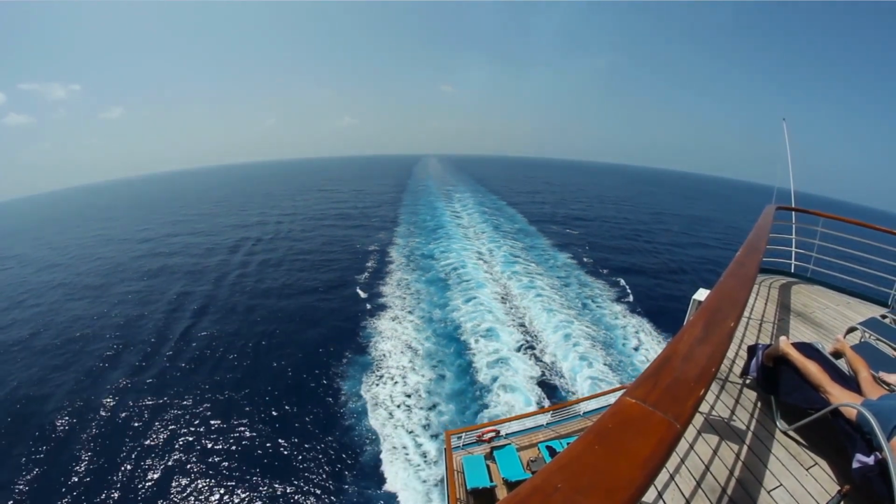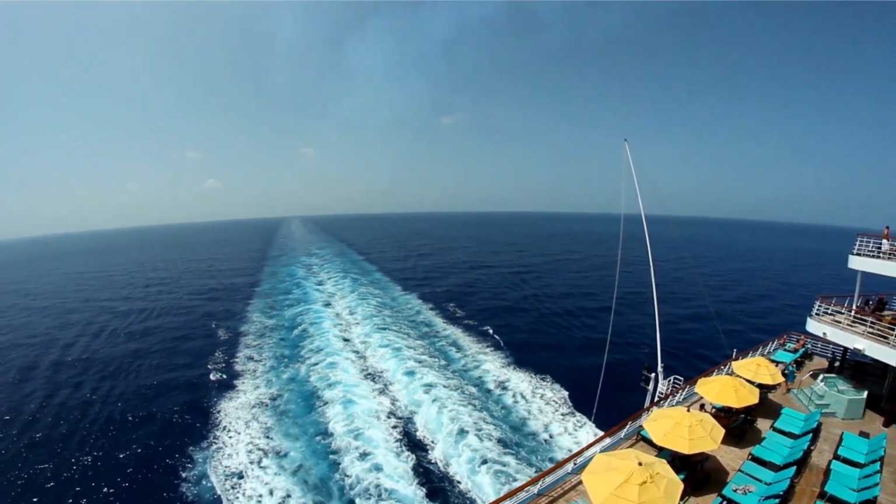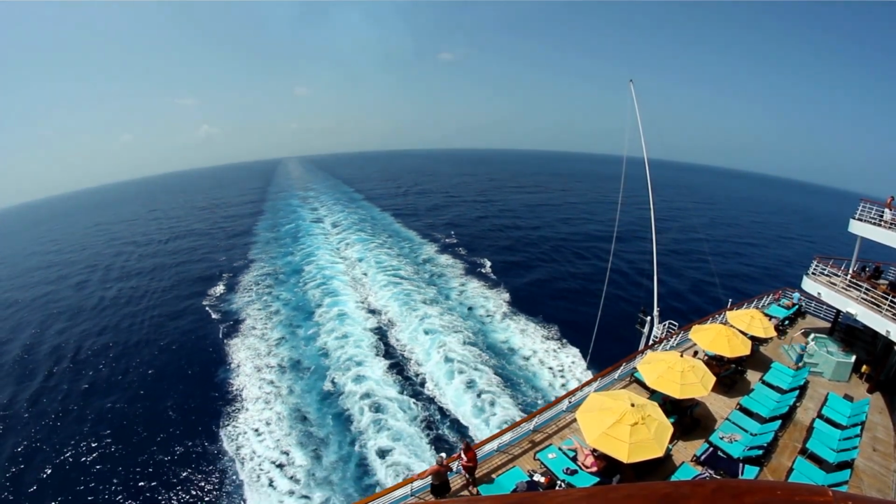If this happens, passengers without a passport will not be permitted to debark in port and will miss out on onshore tours, shopping opportunities, and other sightseeing in these amazing destinations.